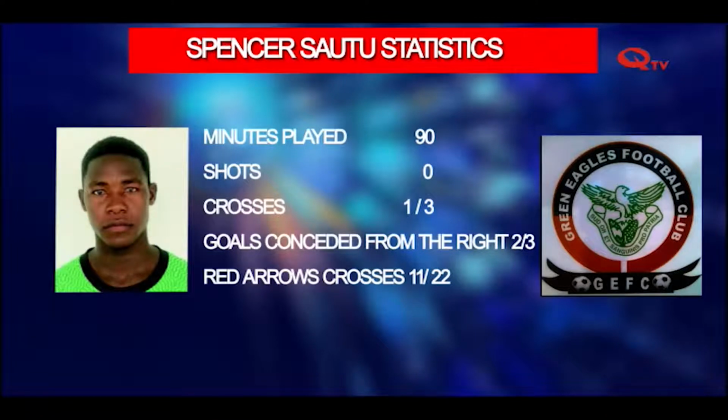From a possible 3. Then you look at the goals that Green Eagles conceded. 2 of the 3 goals came from the right hand side, where he actually was supposed to be defending. Now, in terms of Red Arrows crosses, Red Arrows made 22 crosses in this game. 11 of them were targeted at where Spencer was operating.